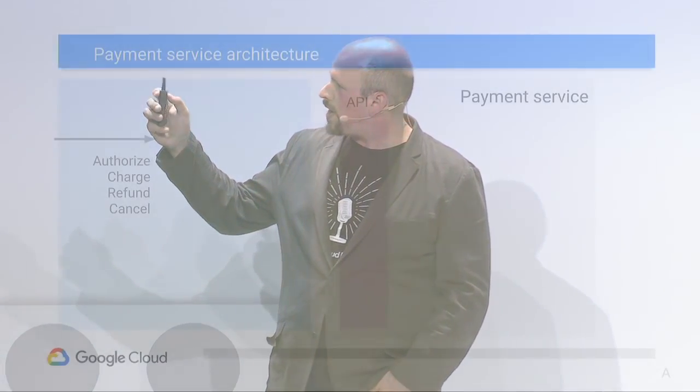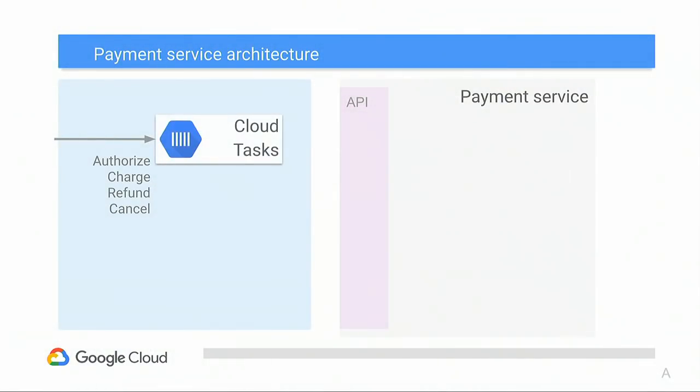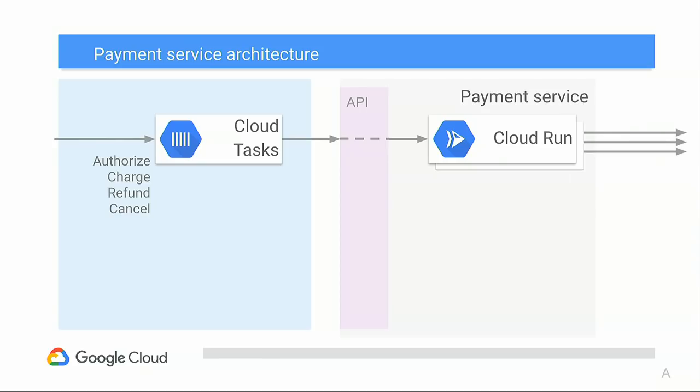So using Cloud Run, we have all our requests coming in from the monolith, hitting Cloud Tasks now as a way to ensure the resiliency of the system. And then Cloud Tasks will pace out the requests to Cloud Run, which will then send them on to the payment processor and store status events in Cloud Firestore, an unstructured serverless storage option.